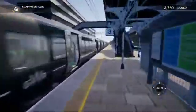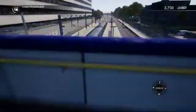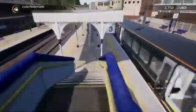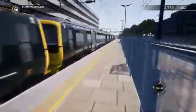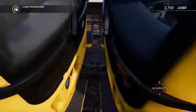How many more times am I going to say Hayes and Harlington, I wonder? I feel like I've said it enough. So, yeah, pretty good stop accuracy I had there, which is good. I like stopping quite neatly on a platform. I don't like overshooting or undershooting platforms. It looks very tatty, I find. Here's our train, that's the coupling, and as you can see, the coupling is pretty good.